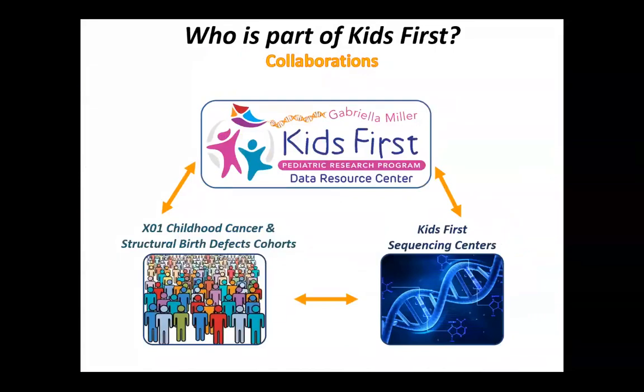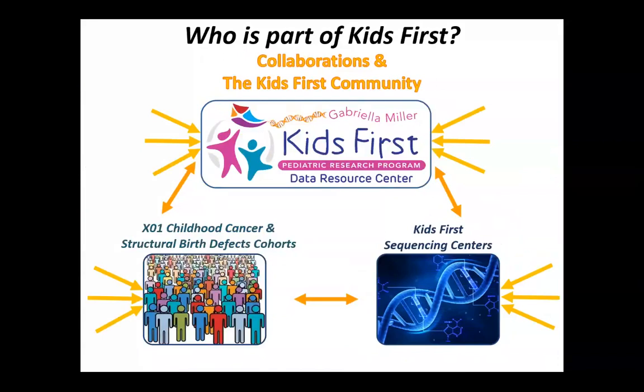accelerating pediatric research. But we also want to point out that within the program, the X01 cohort investigators, sequencing centers, and the Data Resource Center also collaborate with each other, in some cases to address specific scientific questions or analyses within or across projects. And the impact of the program is amplified by the collaborations that each investigative team has already established. For example, several Kids First X01 investigators are part of international collaborations to study specific pediatric conditions. Kids First sequencing centers are often involved with other large-scale data efforts to inform other Kids First projects, and the Data Resource Center is charged with facilitating new collaborations as well as engaging with patients, families, and foundations. So each component of the program is designed to draw in more researchers and expertise as we continue to build a Kids First research community.